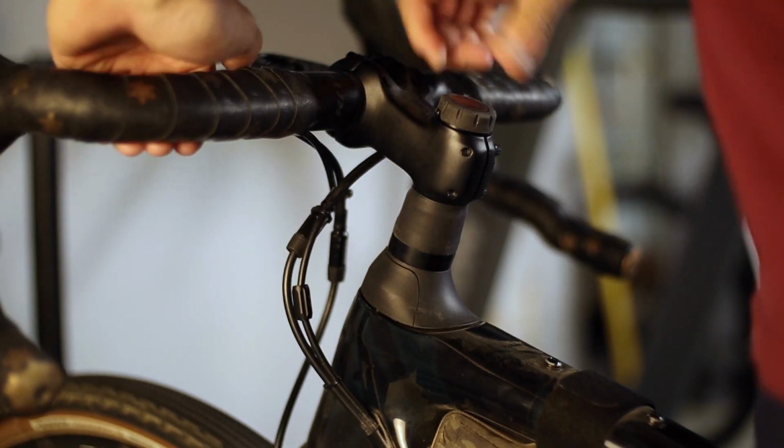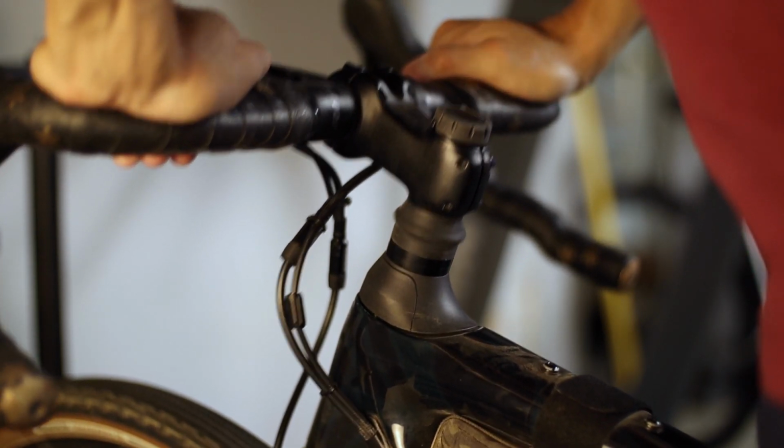By contrast, no matter where you hold the bars on the Future Shock system, drops, hoods, or tops, they'll all actuate proportional to the applied force. Do I have a preference? It's hard to say. They both claim about 20 millimeters of axial compliance, but the experiences are actually really different.